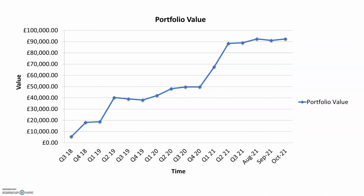I've added in this section here as I think this is a really powerful image that we're looking at. We can see where I started back in 2018 to where we're sitting at just now. The portfolio value, as we mentioned, is up at 95,000, but we started away back in 2018 at about £5,000.